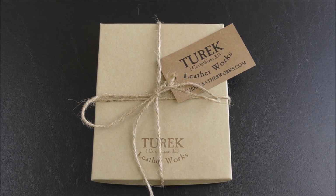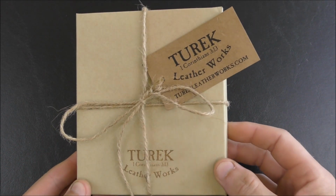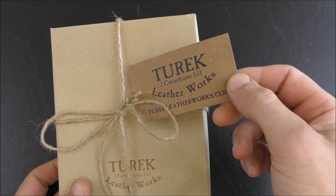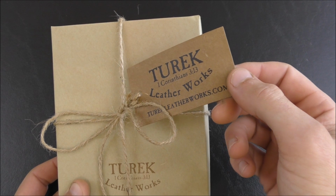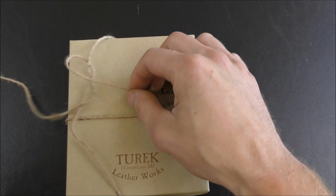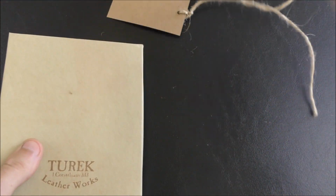Yes, it is I, the ghost of Bradley Past, and we have journeyed to the past because I wanted to show you how this Chromexcel leather field notes cover by Turek Leather is packaged because I thought it had a very attractive presentation. You can see here it comes in this nice little gift box with the Turek Leather Works logo, the Turek Leather Works business card, TurekLeatherWorks.com, affixed to a piece of twine. Very rustic aesthetic, very nice, kind of timeless. But let's rip into this packaging here.